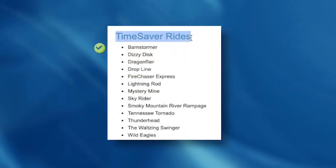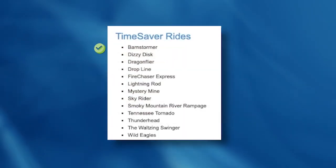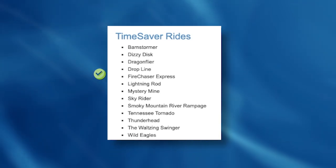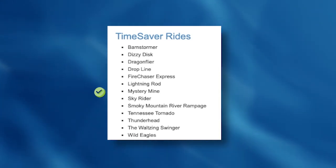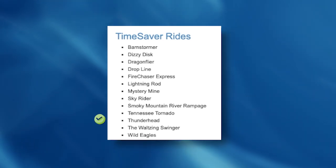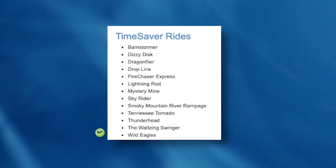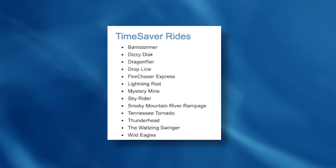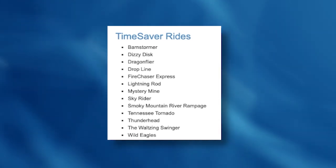And the fact that with Time Saver rides, you're able to do the Barnstormer, Dizzy Disc, Dragonflyer, Drop Line, Fire Chaser Express, Lightning Rod, Mystery Mine, Sky Rider, Smoky Mountain River Rampage, Tennessee Tornado, Thunderhead, the Waltzing Swinger, and Wild Eagle. While there is quite a lineup here, if you want to get it all done in a day, I believe this is going to be a necessity for you to do so.